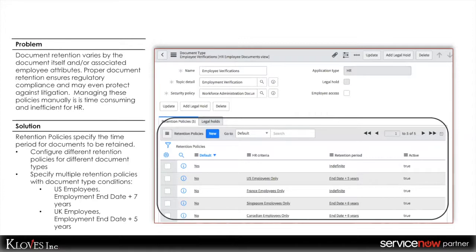With employee document management, we're relying on retention, and retention varies by the document. It also varies by the employee's attributes, such as region or when they were hired. Proper retention of these is needed for regulatory compliance and may even protect the company from litigation. Managing retention is key, and it's very time consuming if there isn't a system in place. So with employee document management, we can configure these retention policies and how long we need to retain these documents. We can configure different retention policies for the document types.